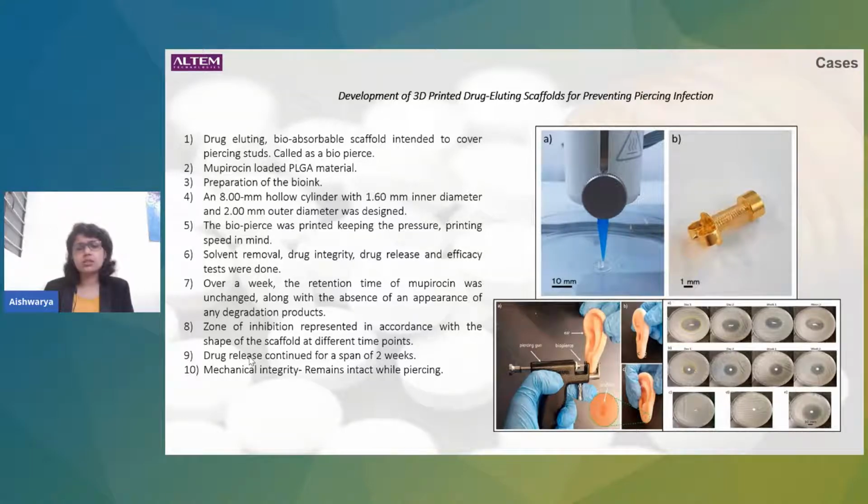So we need mechanical strength, because when you're using a biopierce, you are also piercing this along with the hole that you created, the earlobe, for example. So this has to go along with that and has to stay at the site. So they tried to check any sort of mechanical damage that could happen to this biopierce by any chance.